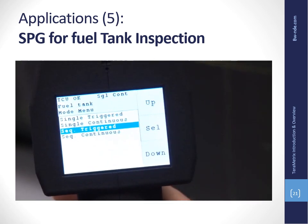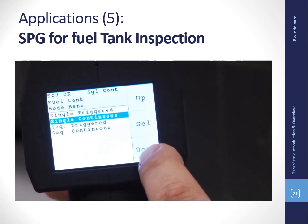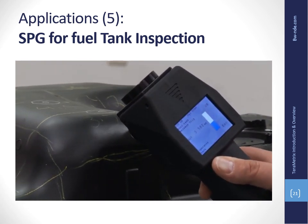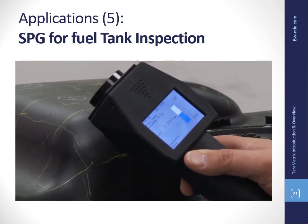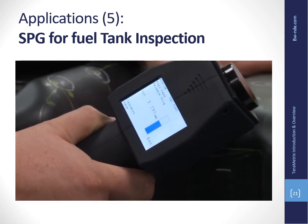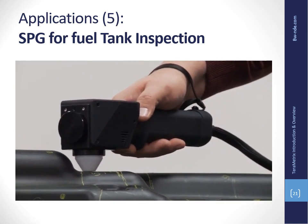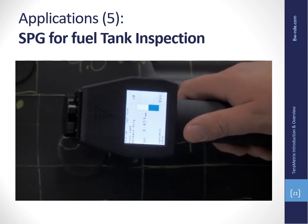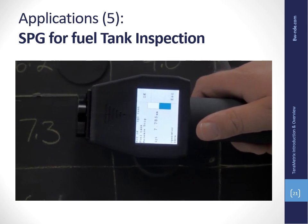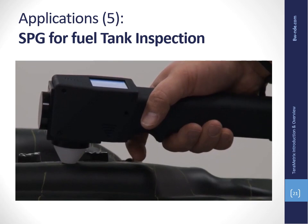A second mode, continuous, allows the operator to view the measurement over a period of time. This allows scanning of an area to see how the thickness changes with position. A continuous tone, related to the strength of the signal return, can aid in maintaining proper alignment as the SPG is moved across the surface. The measurement starts when the trigger is pulled and is stopped when the trigger is released.